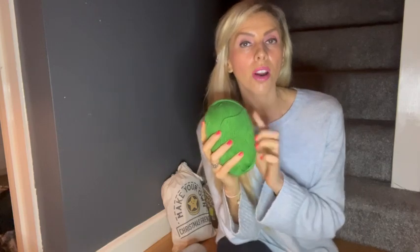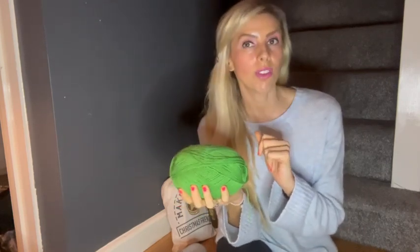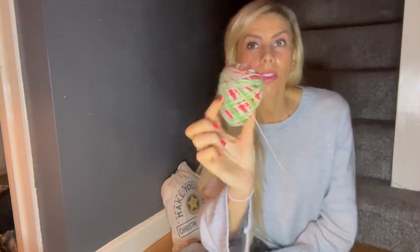This is West Yorkshire Spinners, and it's called Chocolate Lime, and I bought this from the Wool Warehouse, and it's 4-ply and it's suitable for sock knitting. Mary Angela recommended it to me because Mary Angela gifted me this coloured one and she said that goes perfectly with it, so I purchased this myself.